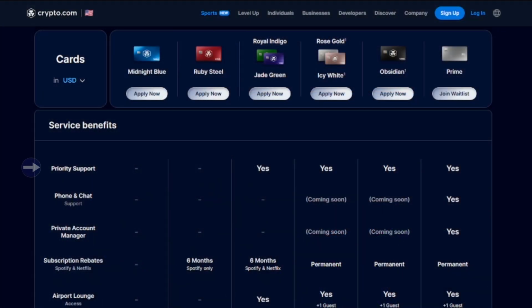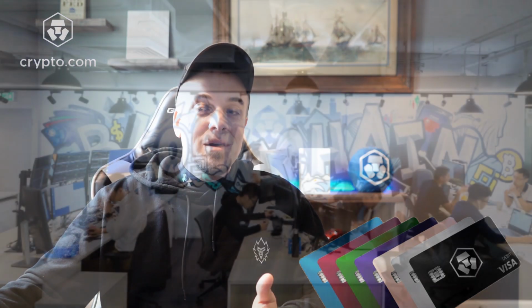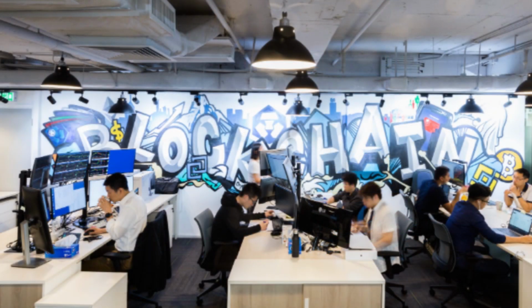Number 5 on my list is going to be priority support, and this applies to the Jade Green, Royal Indigo or higher. So I've personally used their support system within the Crypto.com app, and it has always been stellar. They're very quick at getting back to you, so I'm a big fan of that. I've never had any issues with Crypto.com support.